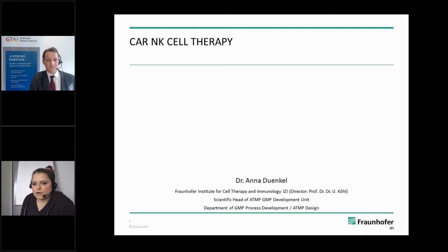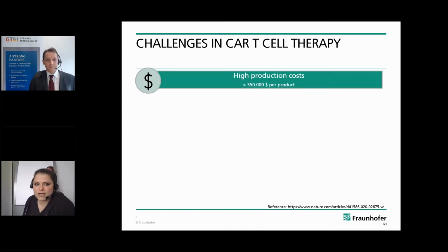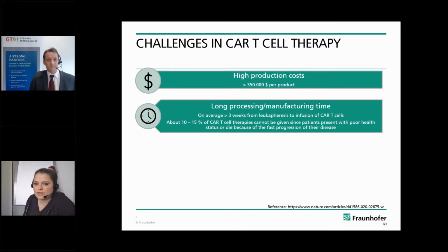Yeah, so if you want to talk about chimeric antigen receptor NK cells, you always have to talk about CAR T cells and the challenges in CAR T cell therapy. And I will just jump right into it. One of the biggest challenges is that the production costs for a CAR T cell therapy are pretty high. We are here at about $350,000 per product. And there are also long processing and manufacturing times. On average, we're talking about 3 weeks and above from leukapheresis to infusion of the CAR T cells. And about 10 to 15% of the CAR T cell therapies cannot be given since the patients present with a poor health status and or die because of the fast progression of their disease.